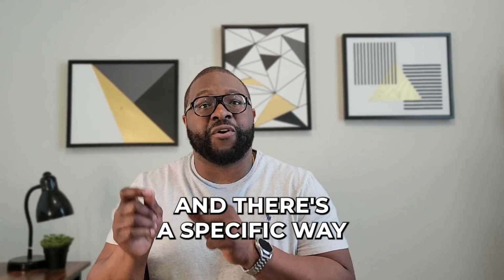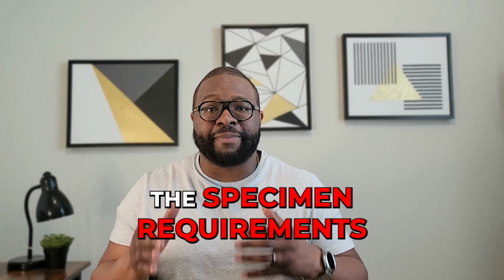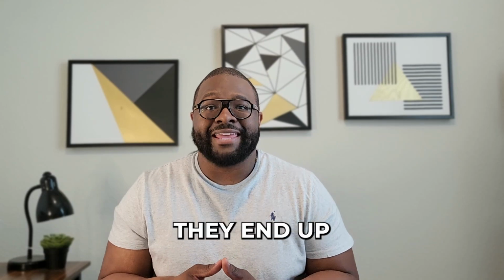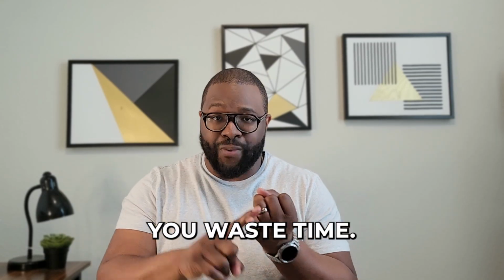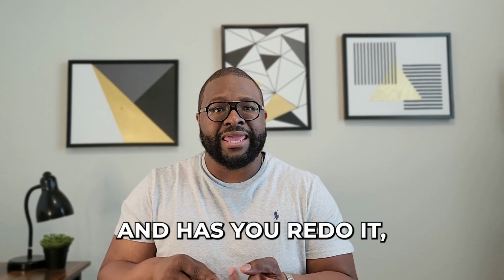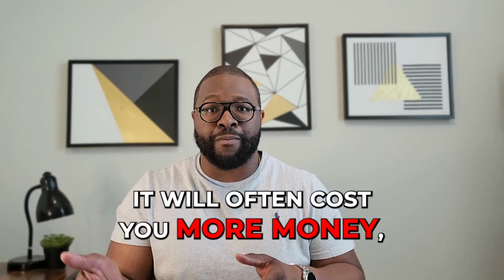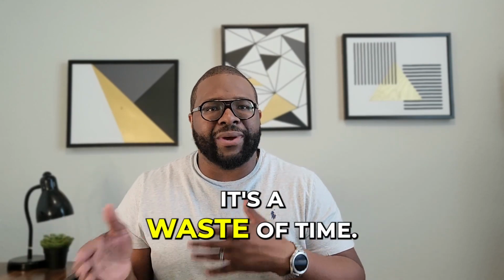And there's a specific way that you have to give it to them. A lot of people are uninformed about the specimen requirements for their trademark application. And because they're uninformed, they end up submitting the wrong thing. So what happens when you do that? You waste time. The trademark office ultimately rejects that part of your application and has you redo it, and then it just delays your getting your trademark. It'll often cost you more money, it'll cost you more headache, and it's just unenjoyable. It's a waste of time.